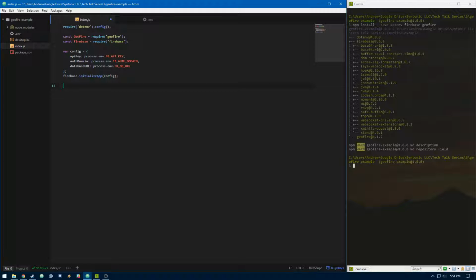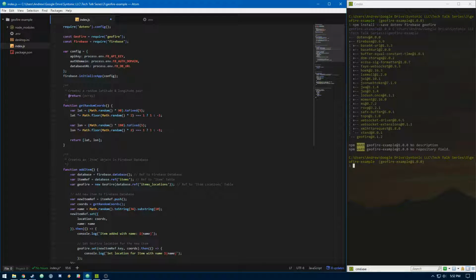So for this example, we're going to create a table and just have it be generic. We're going to call it items, and then another table called items locations. Items is going to hold all of the item objects, and then items locations will just hold the GeoFire location data. Alright, so let's take this step by step.